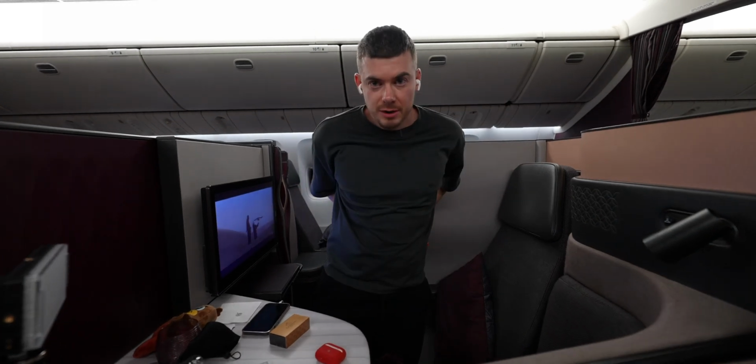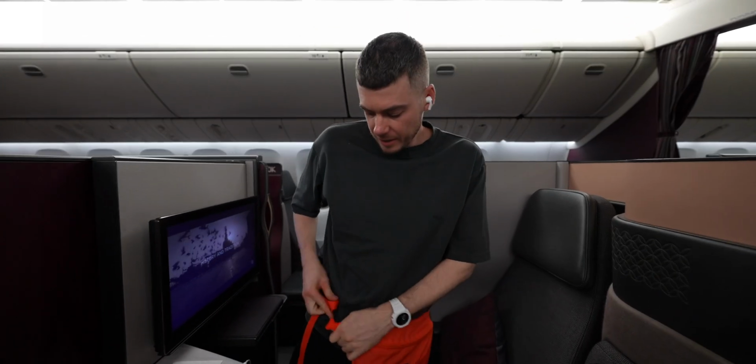We flew into Doha. It was a 4-hour flight to Doha. Now we will have another 2-hour layover, and then we will fly from Doha to Sri Lanka in another business class. There is a completely different business class. I will show you the difference between the same Qatar Airlines business classes. So let's get on the next plane.